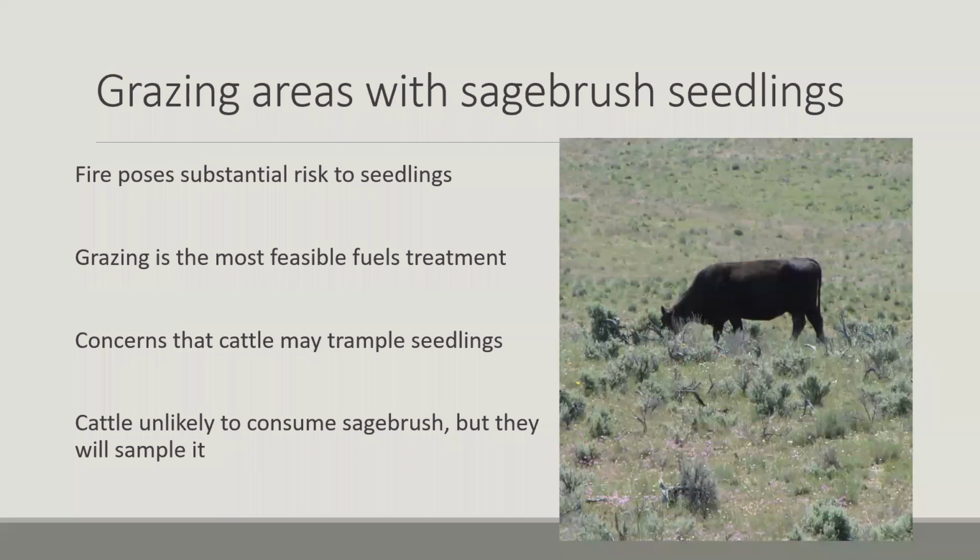So if we get these transplants to survive out there, fire is a big risk to them, especially if we're going into a community that had previously burned. We generally see an increase in our perennial bunch grass production. We often see a flush of annual grasses, as we get a lot more fine fuels out there drying out early, posing a fire risk to these plant communities.